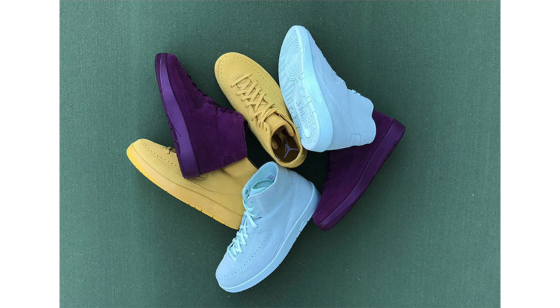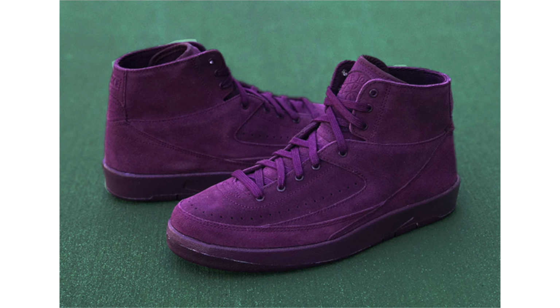3 colorways in total, one being Bordeaux, the other one mint foam. Last but not least is mineral gold. So why am I sharing this information if they release today? Well, a few reasons. One is that these appear to be really limited.